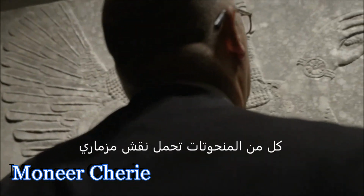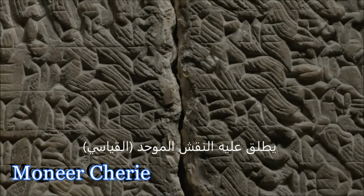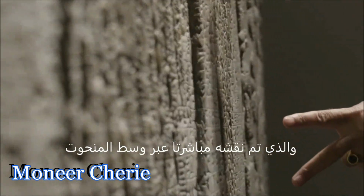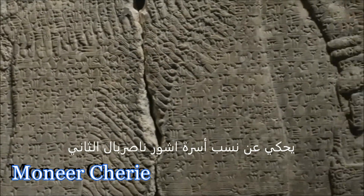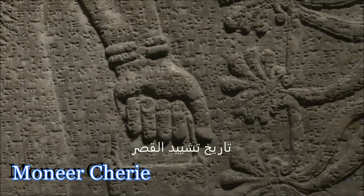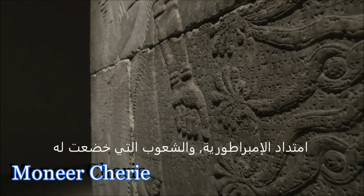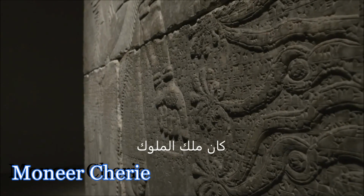Each of the reliefs bears a cuneiform inscription. It's called the standard inscription, which is cut right across the center of it. It tells of Ashurnasirpal's family lineage, the creation of the palace itself, the extent of the empire and the peoples that he conquered. He was the King of Kings.